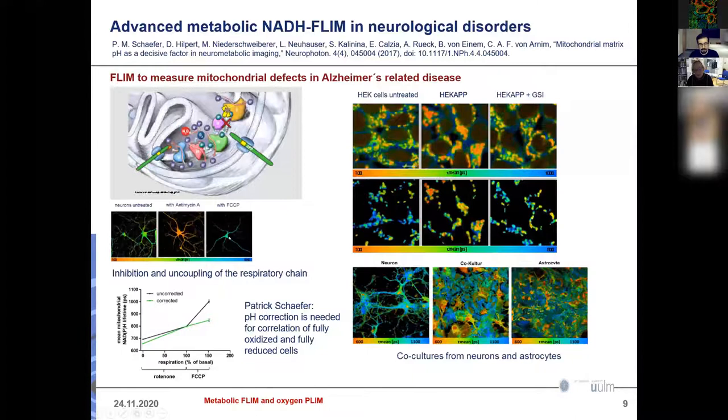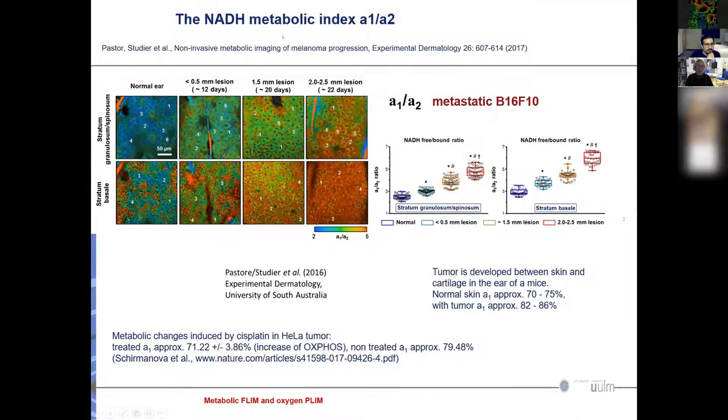I want to speak a little bit about the NADH metabolic index, this index, which means A1 divided by A2. There was a nice work some years ago by Stuntz and co-workers, and they followed this metabolic index during tumor development under the skin of the ear of a mouse. What they could see is that on the skin above this tumor, this metabolic index changed. The metabolic index was enhanced during the tumor development, which means that there was more glycolysis. So this metabolic index is quite interesting and quite significant to follow metabolic changes during tumor development.